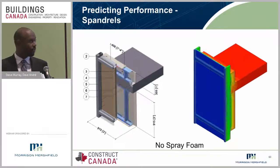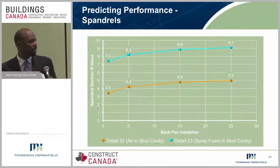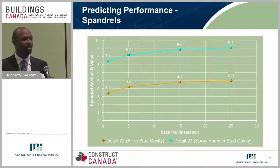So the first image shows you the traditional spandrel section with insulation in the back pan and essentially a slab edge and steel stud infill wall. And then we also modeled, well, what if we do spray foam on the backside and spray foam in the stud cavity as well, which is the common approach right now if you're trying to improve the performance of a spandrel section for a curtain wall system. These were some of the results, and these are the inputs that you would put in an energy model.